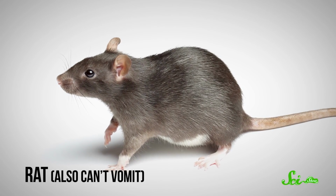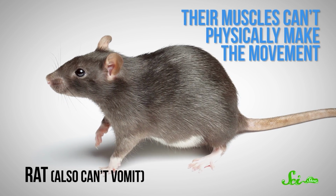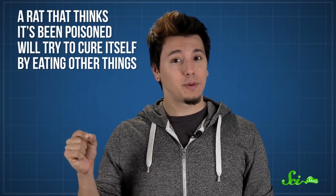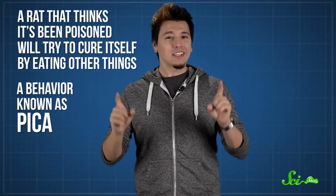Rats also can't lose their lunch, partly because of a similar valve problem to horses, and partly because their muscles can't physically make the movement that would get the food up their esophagus. Instead, a rat that thinks it's been poisoned will try to cure itself by eating other things, a behavior known as pica. Rats are not known for being picky eaters, except when they're nauseous.